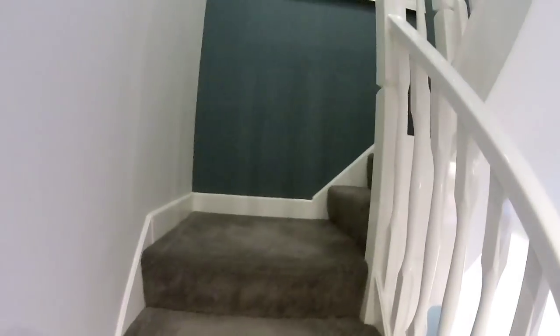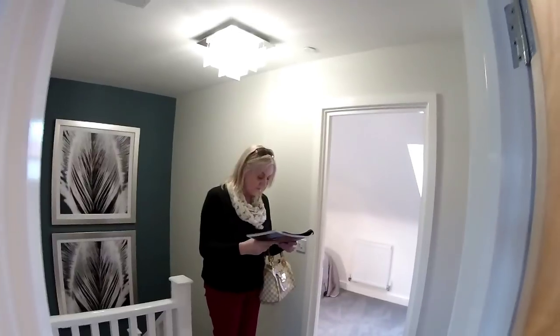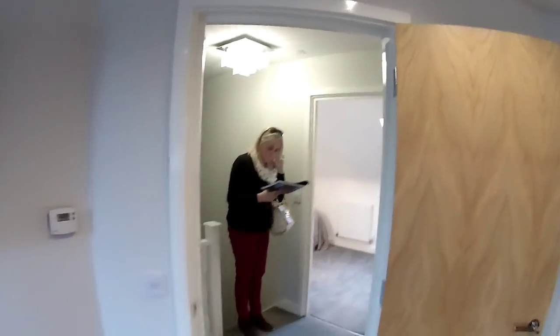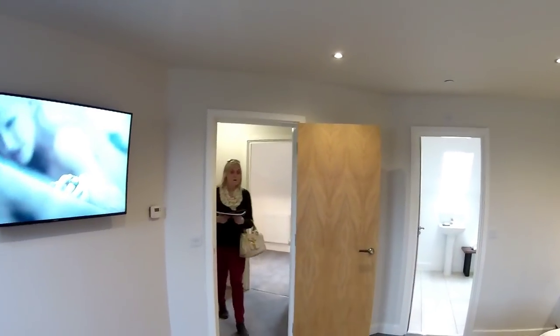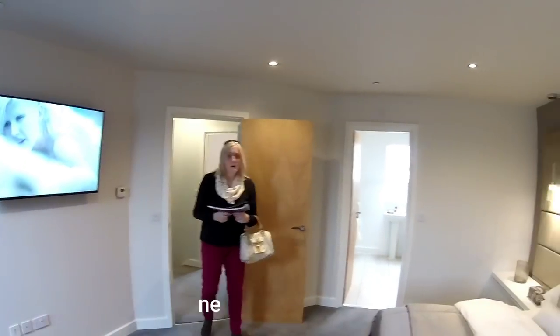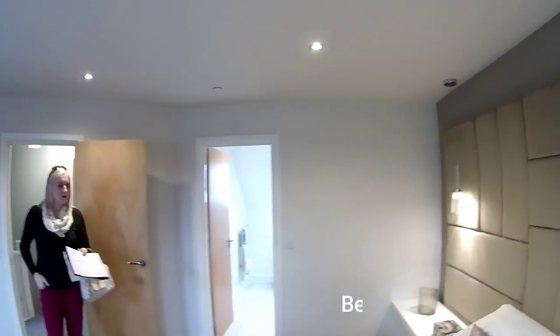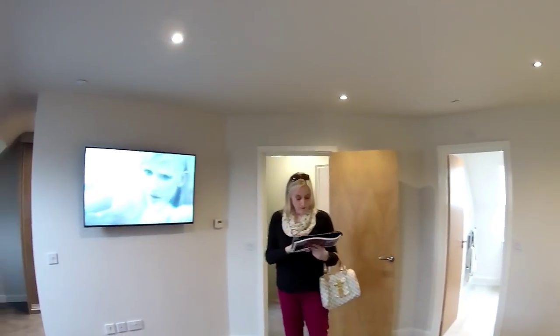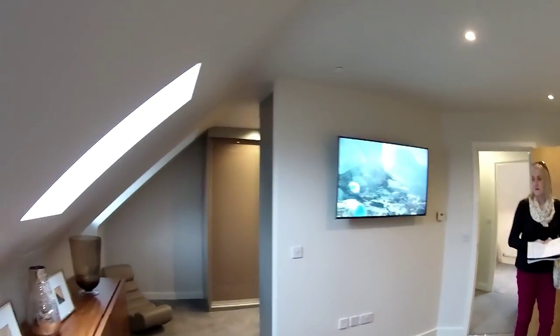Go up again, second floor. So we're at the very top of the house then, second floor, in this humongous master bedroom. Gosh. It's epic, isn't it? Yeah. Right, measurements. 6 metres 9 by 5 metres 3.